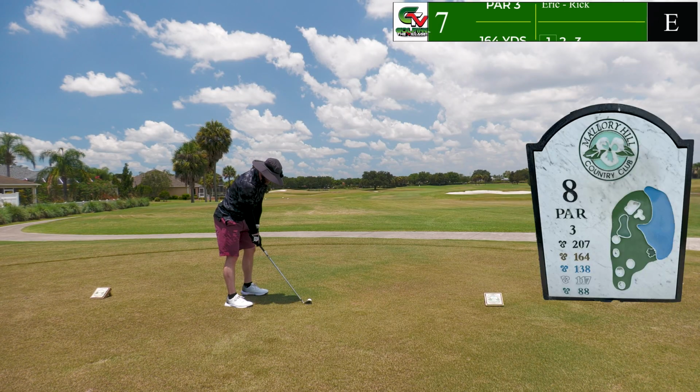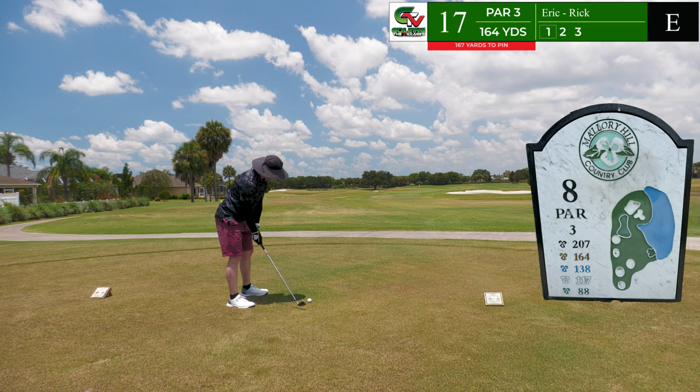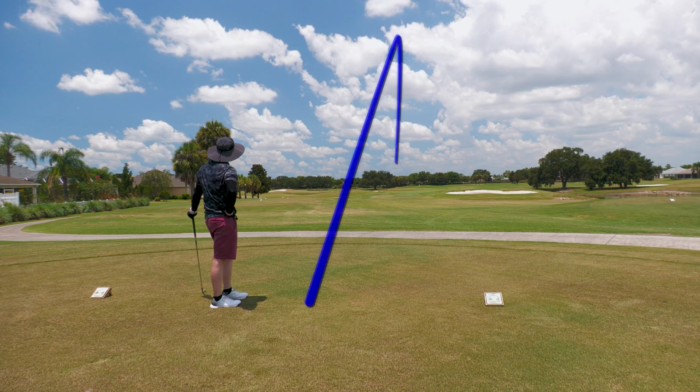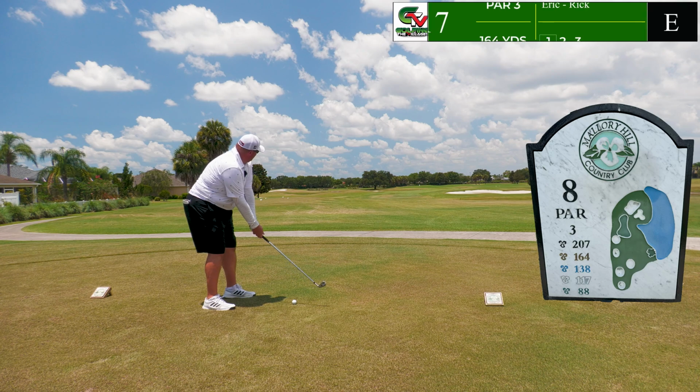I will not forget that tree next time, that's for sure. On to the penultimate hole, our 17th, a par 3 playing 164, 167 to the pin. Eric's on an 8-iron. This one starts left of the flag, doesn't really turn, just stays straight. It's going to be on the left, roughly 33 feet or so away.